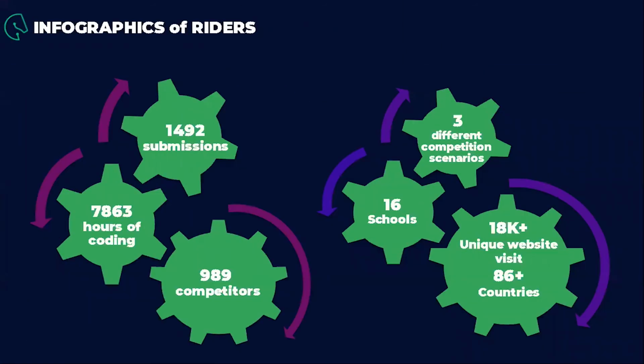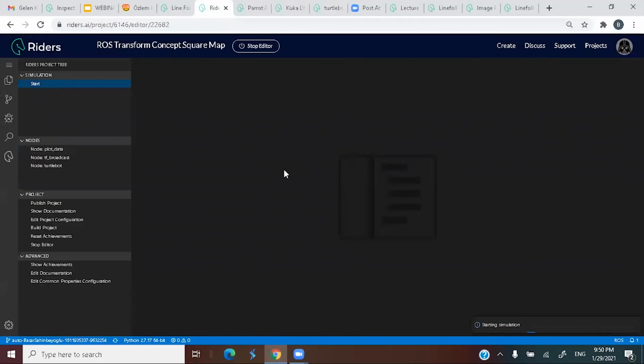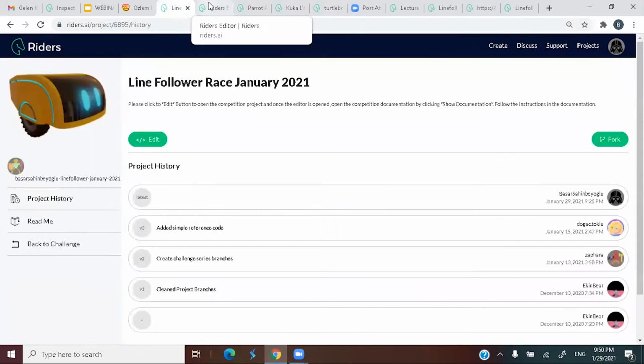So I can say that the Riders platform is very interesting for students, because it is actually a virtual lab for robotics, and you can have a lot of possibilities in terms of machine learning, control, image processing, and others. I would like to show you one thing so that you can see what I mean.